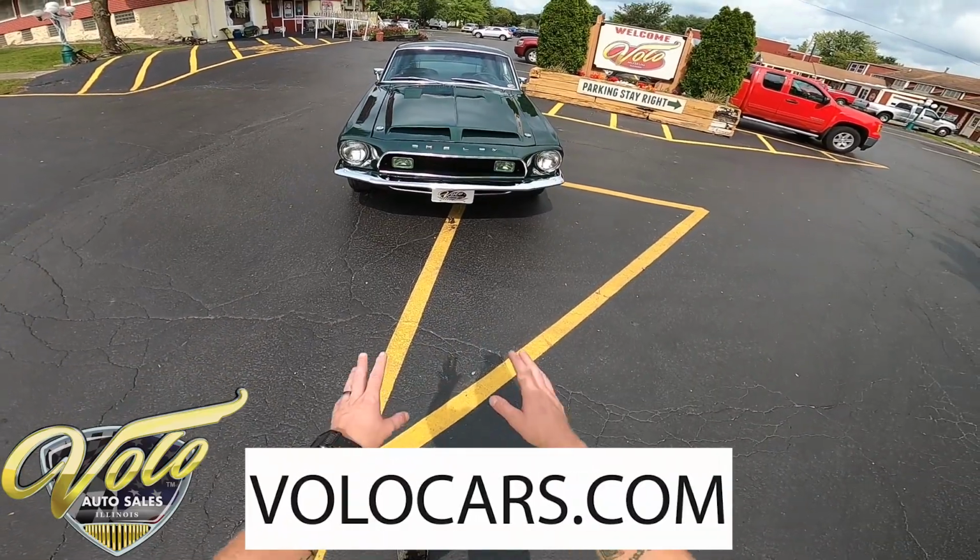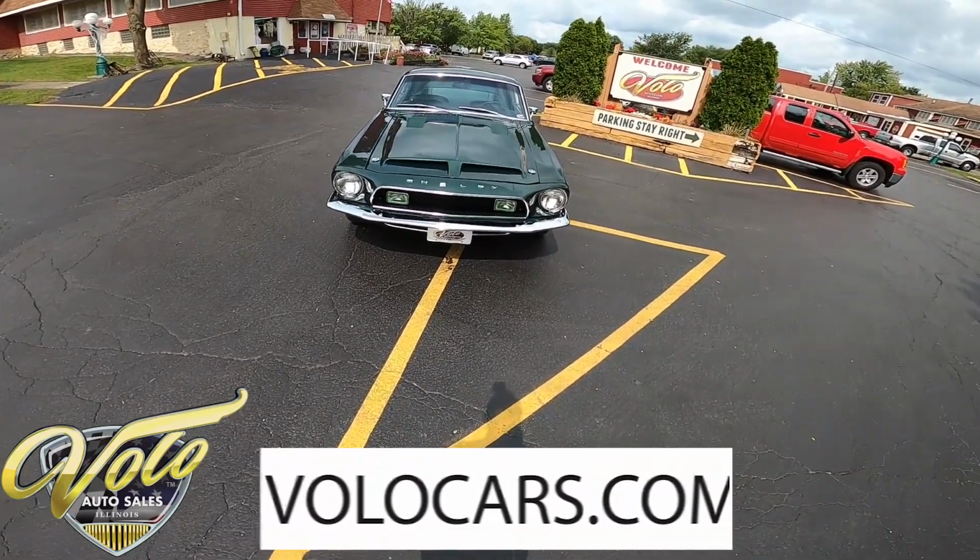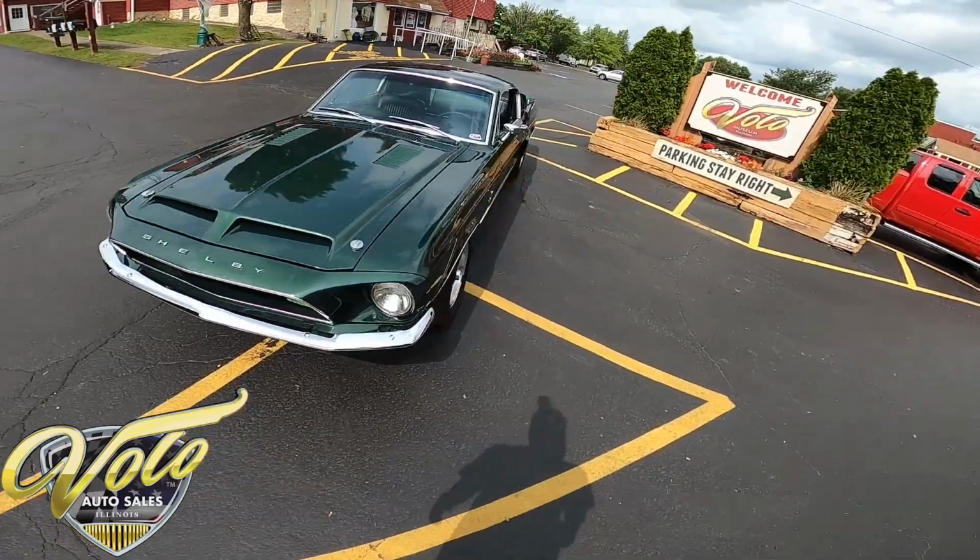Oh, that's cool, the front lights too. Oh, everything about this car is just, I love it.